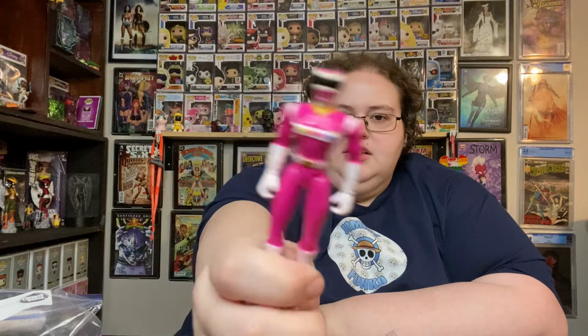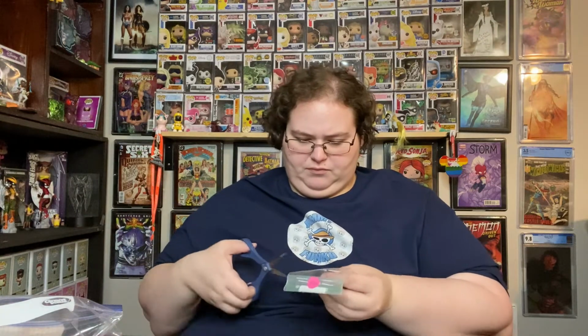So here's Cassie, Space Ranger. It's just a very simple one. So the legs have 1 point of articulation, and so do the arms. So nothing spectacular, but something cool still. Head turn, so yeah, 5 points of articulation. Cool. And then last but not least, I did see this in the bag before, and I don't know what the hell it is.